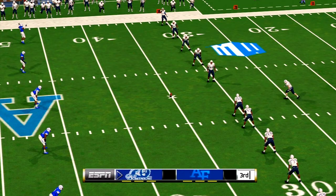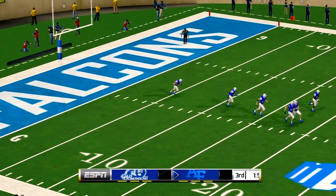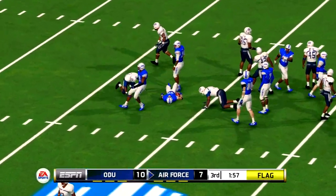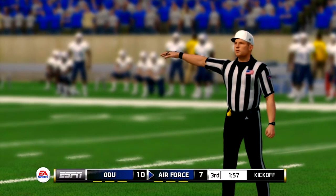Very close game now as we start the second half. He'll take it from the 2. He's to the 20. He's taken down at the 24-yard line. Flag on the play. Let's see what it is. Personal foul. Clipping. Receiving team.